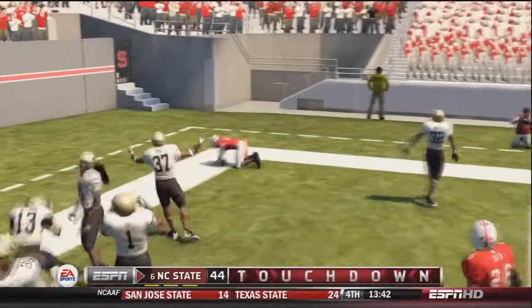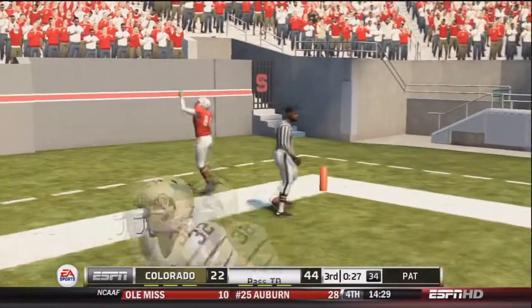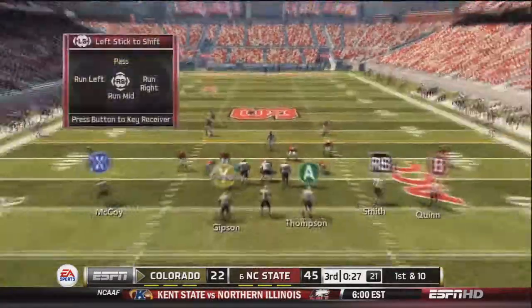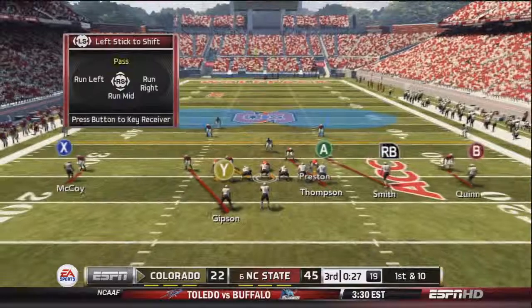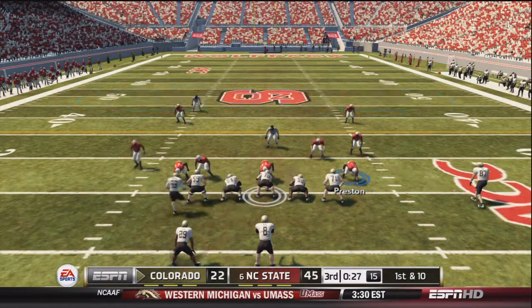They take a 45-22 lead with that beautiful play from Lane. That was a great play. He's finally stepped up in these last couple of games. We've been able to throw the ball to him a lot more.